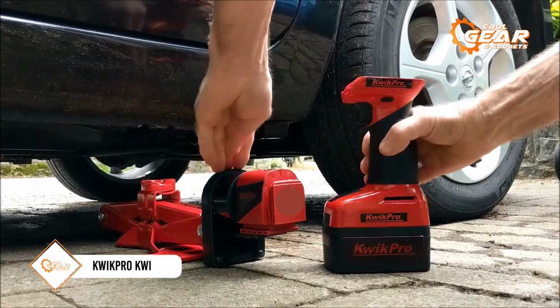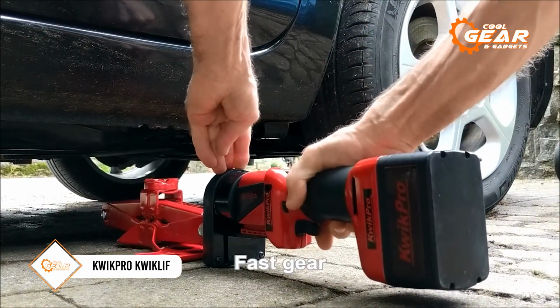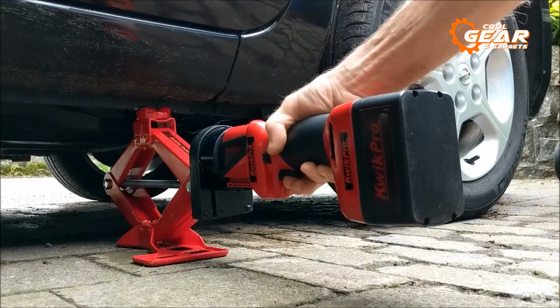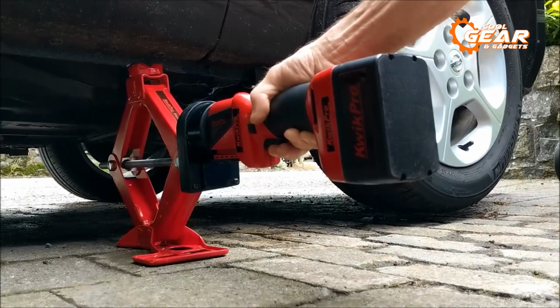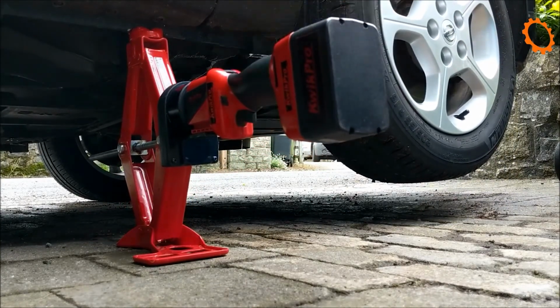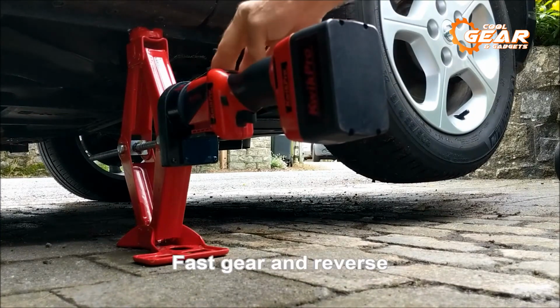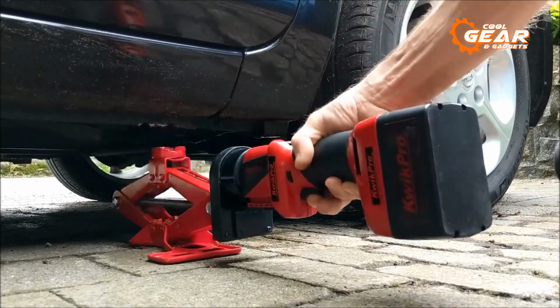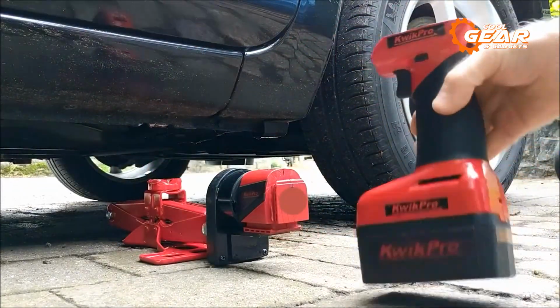This is the KwikPro KwikLif, a compact and powerful solution to all your car lifting needs. This tool may be small, but it packs a punch. With a size similar to a drill, the KwikPro is operated just like one. Simply place the metal lifter underneath your car, attach the motor handle, and press. Your car will be lifted in no time, with no hassle and complete safety.